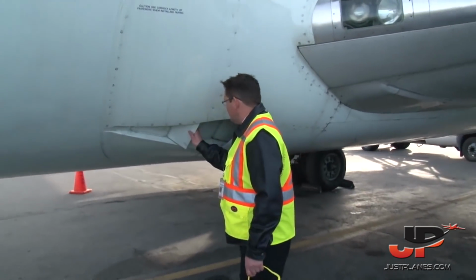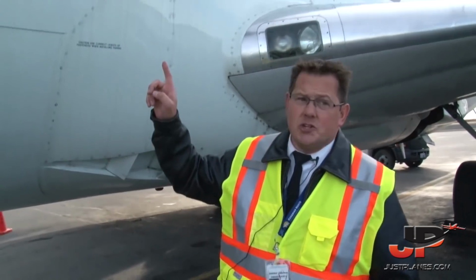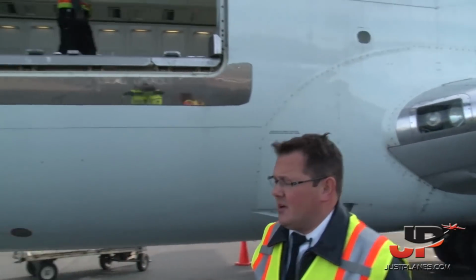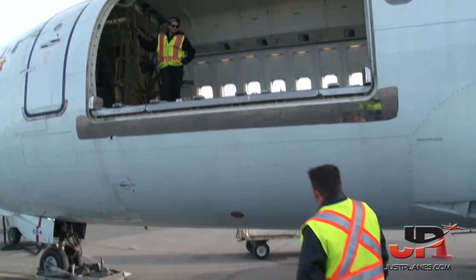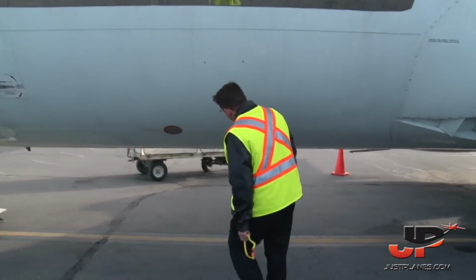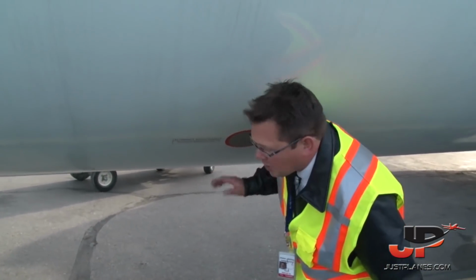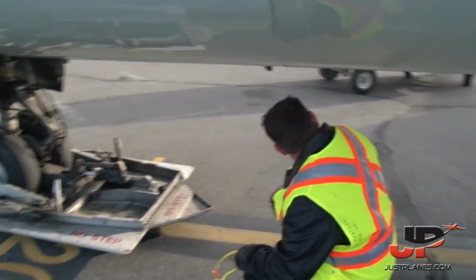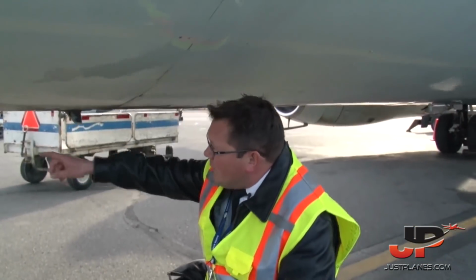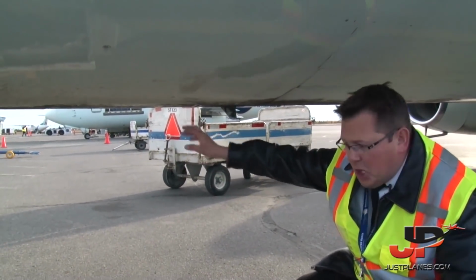Just checking to make sure that the ram door seems to be not blocked. Right now they have the cargo door open, so we're just making sure that there isn't any cargo being loaded on and off the airplane. Alternate static port right here, just want to make sure it's not blocked. Underneath the airplane, outflow valve. And we've also got our E&E bays down here. We want to make sure that that is closed.